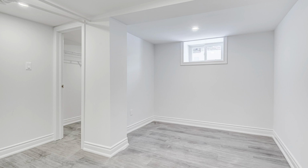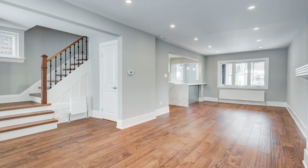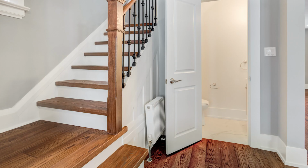In this house, because of the quality, we put in hand scraped hardwood flooring as well, which is much higher quality. It's just much higher end finishing. Definitely, if they scratch it, it's an issue, but you just hope that the tenants that you're going to put in are going to take good care of the place.